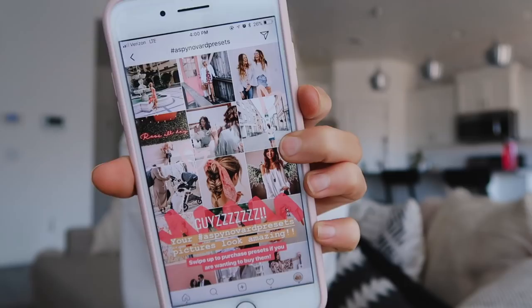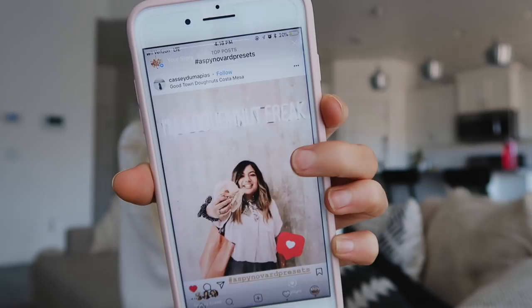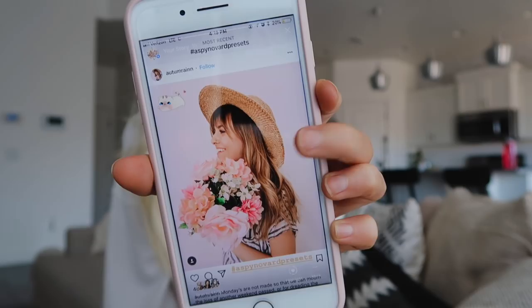Will this tap the right way? Yep. Look how cute, guys. So cute. I love this picture. This girl just tweeted me and was like, oh my gosh, I'm on your story. Now she's on the vlog.